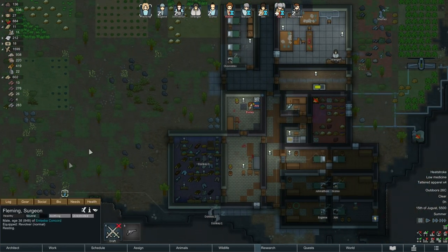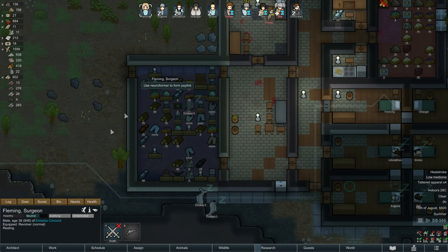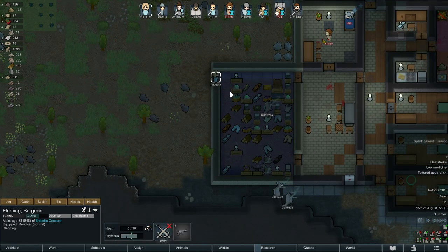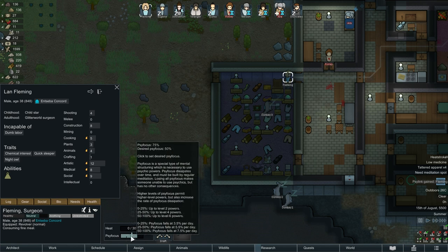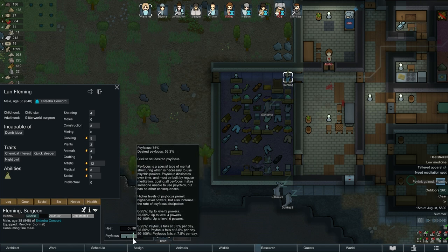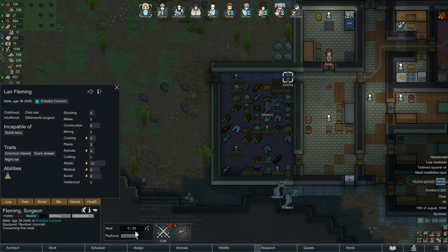So let me demonstrate. Let's have a quick look at Fleming. We'll get Fleming to use a Psylink. Boink. So, Fleming now has the ability to cast the Burden spell, I suppose, at level 1. He now has the Psy Focus bar, which you can move up and move down. And if you missed the explanation that I gave on how this works, go back and have a look at the video I did a couple of episodes ago. It's got the word royalty in the title.